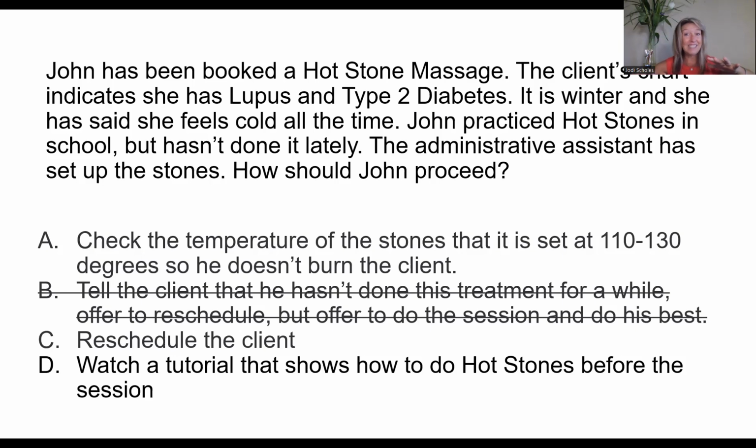This is not the client's decision. The client booked the hot stone massage. We know she wants it. So telling the client you haven't done this in a while, offer to reschedule, or offer to do the session, do your best. No, this is not a negotiation. All right. I saw a couple people put the answer in the chat. Anybody else want to jump in and figure out what would you think is the best answer here? There's two right answers. One is the best answer.